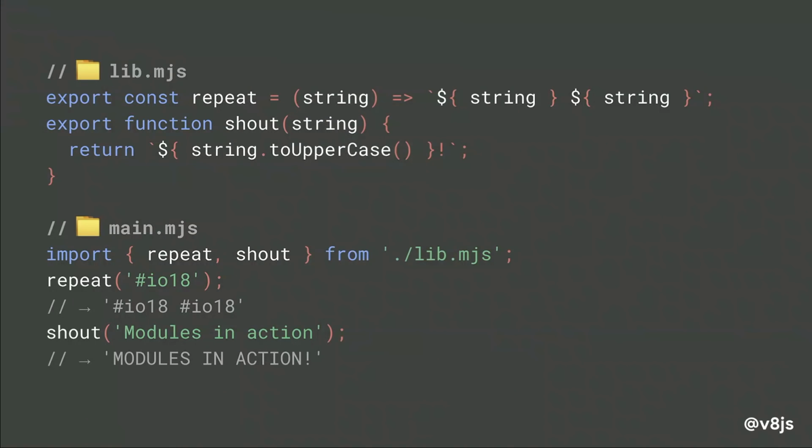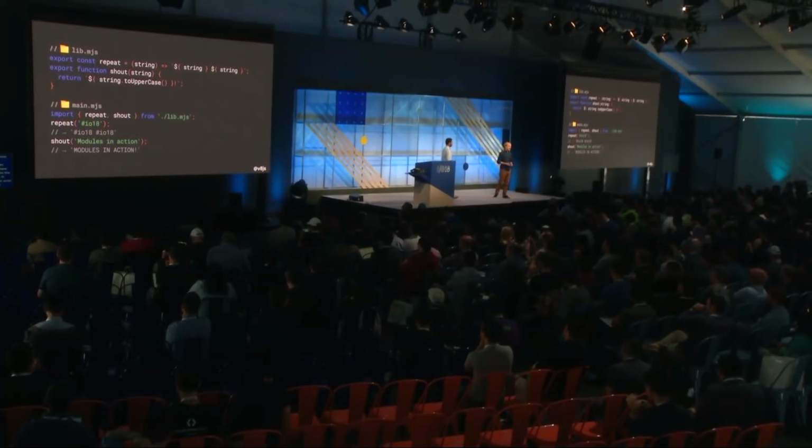Modules are a little bit different than regular scripts. For example, modules have strict mode enabled by default. Also, this new static import and export syntax is only available in modules. It doesn't work in regular scripts. And because of these differences, the same JavaScript code might behave differently when treated as a module versus a regular script. As such, the JavaScript runtime needs to know which scripts are modules.